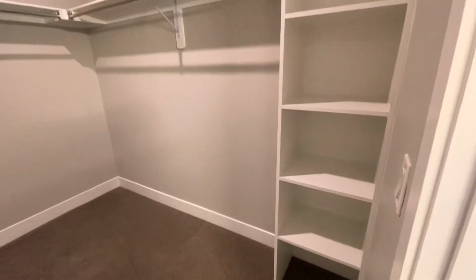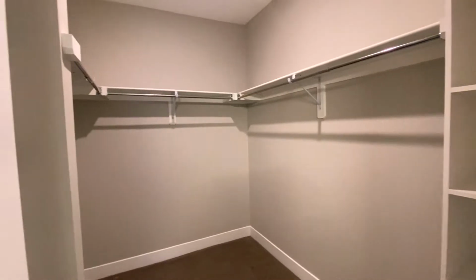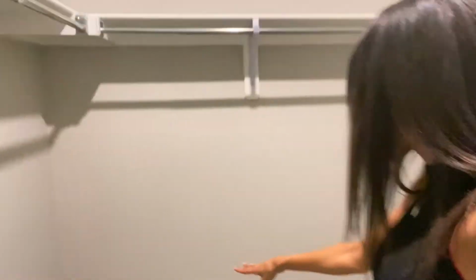Like, you can fully take a nice bath in that. And then this closet is huge. You don't have to put your dresser in your room. It has built-in shelves. It has the bars for hanging, and then it has spots on top. I like this closet so freaking much. I would probably put my dresser right there.